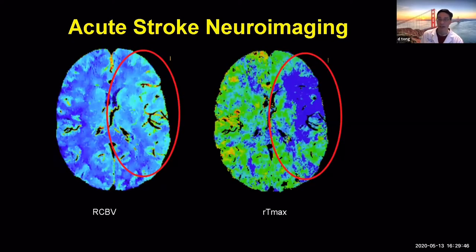It's literally the same as that picture that I showed you before. This shows how much tissue is dead, and this shows how much tissue is at risk. And if there's a mismatch, like in this case, where there's no tissue that's dead and there's a large tissue at risk, this is the ideal candidate for treatment. So literally the imaging matches what the theory shows.